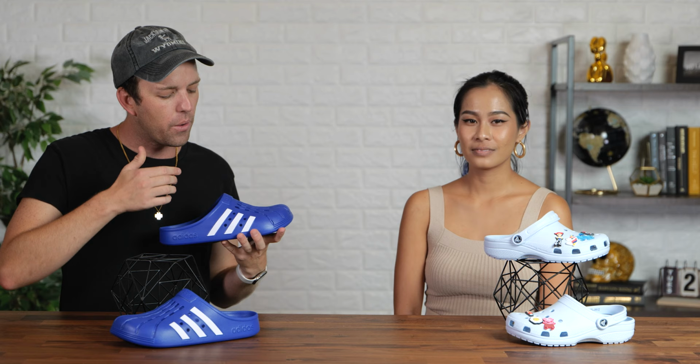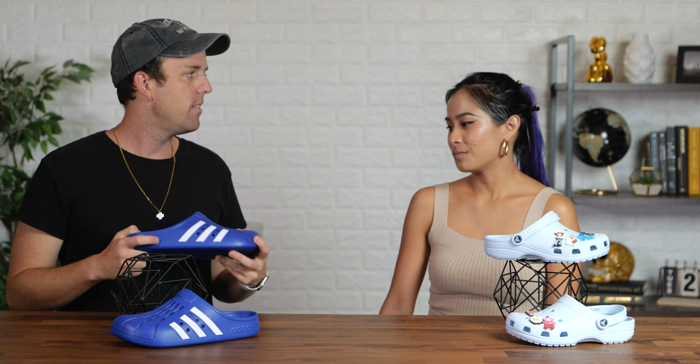Yeah. But still, for $20 a pair, these are a pretty great deal. And I was excited to get these and test them out. So definitely a worthy addition to my shoe collection.